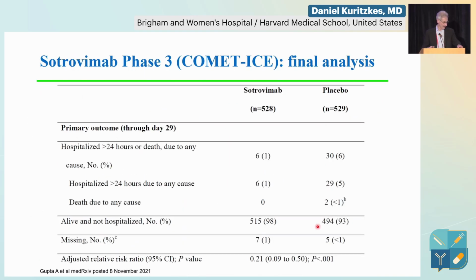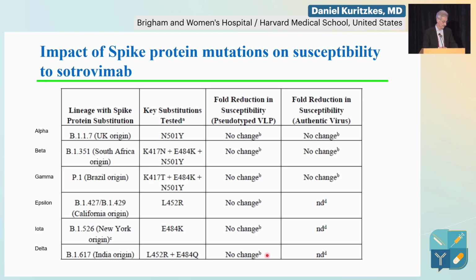And then sotrovimab was developed. This antibody actually had the LS modification and was intended to have long-acting activity. And here, again, just briefly showing that in outpatients with symptomatic disease, there was a significant reduction in risk of hospitalization, about 80% reduction in the relative risk. But sotrovimab had good activity against all of the original variants as well as against Delta.